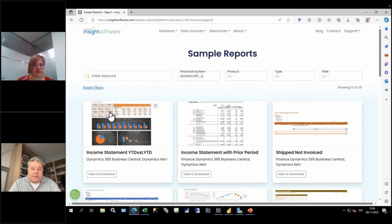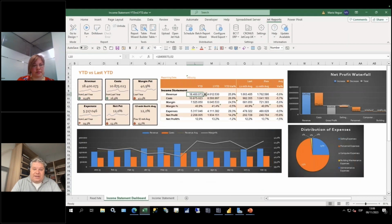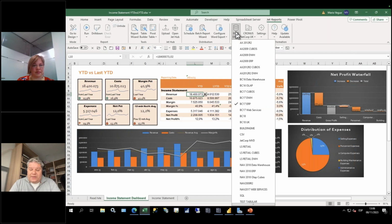For example, this income statement year to date versus last year to date. It's going to work perfectly out of the box, like I say, with Business Central ERP. So first of all, Jet Reports is an Excel add-in that is going to allow you to connect to multiple databases.